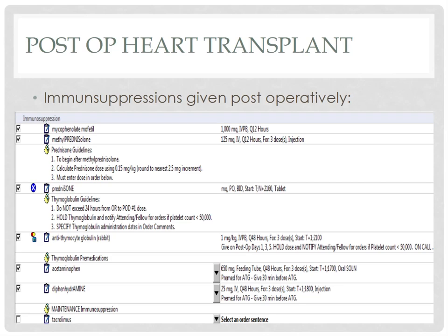Is that 1 milligram per kilo? I believe it's twice a day. Actually, it's 1 milligram per kilo a day, and they divide it into 2 doses. Let's say it's 100 kilos, then it will be 50 BID. And then every day they go down by 5 milligrams per day until they hit 20 BID. And then they stay on 20 for a while. So it's a lot higher than what a person who gets ATG receives.